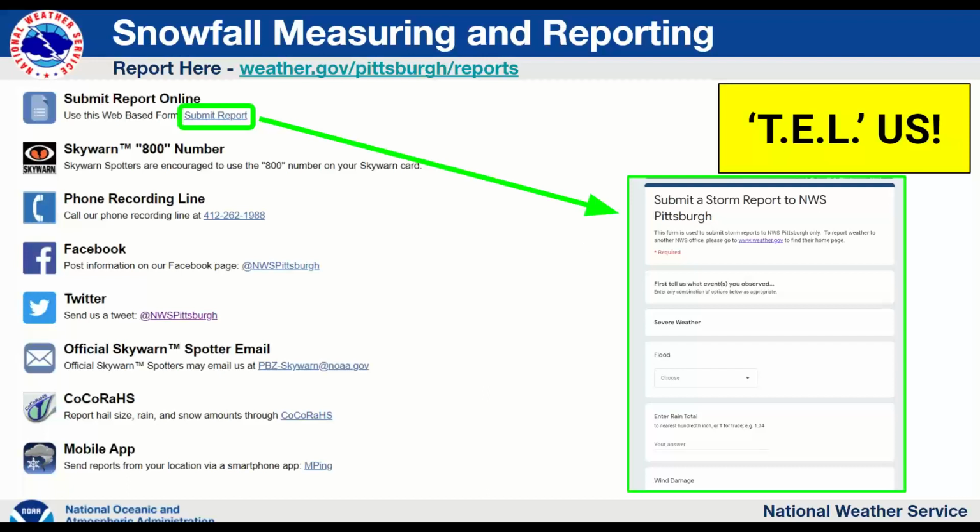Additional ways that you can report to us is the social media channels like Facebook or Twitter/X. Again, those are great routes to provide us. We constantly monitor and check that, and through those avenues, it provides a chance for you to provide pictures and other contextual information for us. That's really appreciated. And then other means as well, with a couple at the bottom being CoCoRaHS and the mobile app mPING that we'll go over here in a second.